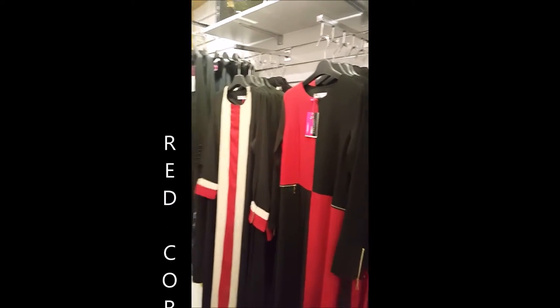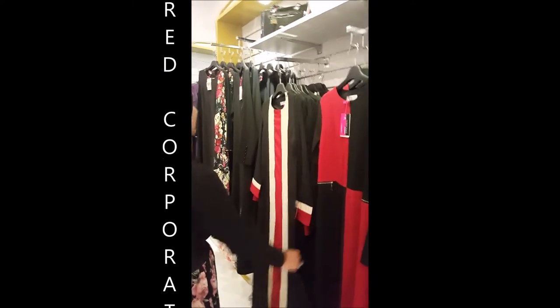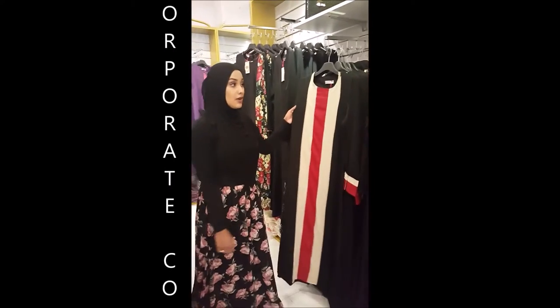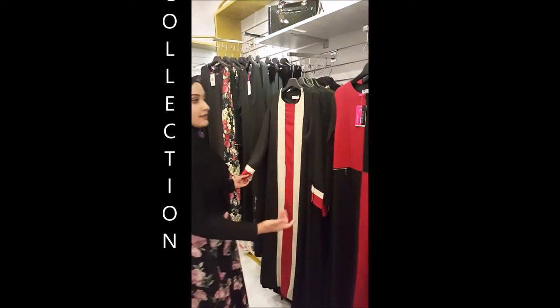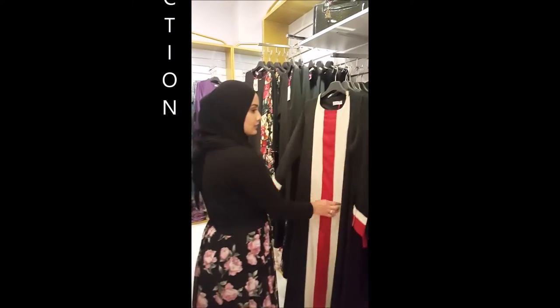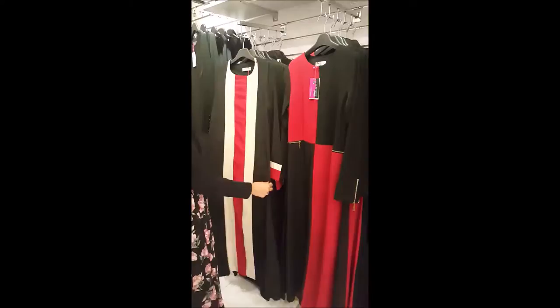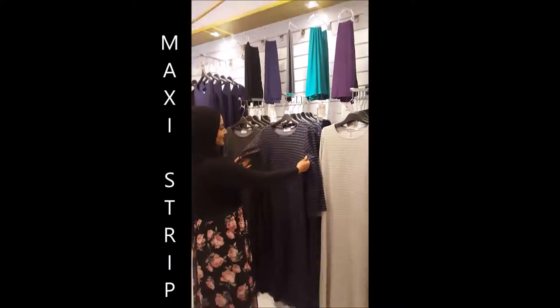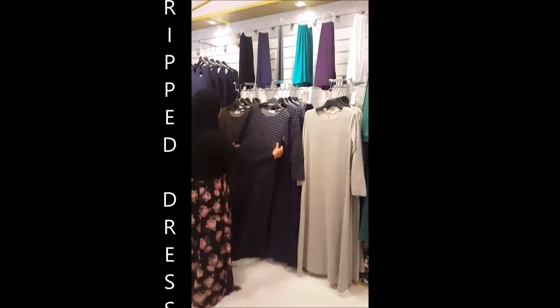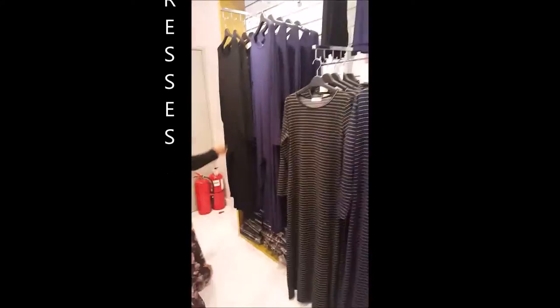This abaya by far was my favourite. It has integrated blocks of cream and red on the black abaya, which is very distinctive and it looks very nice. I would seriously wear it anywhere. They even have the teens covered with these striped maxi dresses and high and low tops.